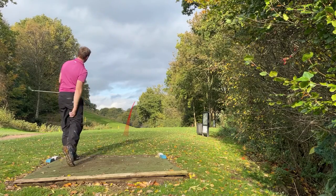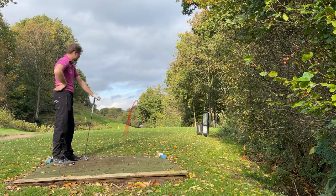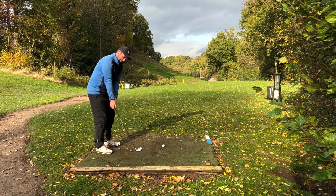Oh, ooh, missed that tree. Oh. I tried to hit that too hard. Yeah, you did. That's all right. Right then, T, you're going to have to save us now. I'll save you, mate. Don't worry about that.